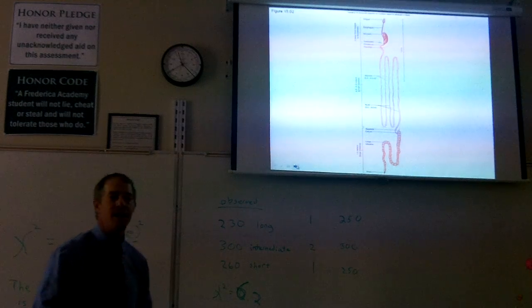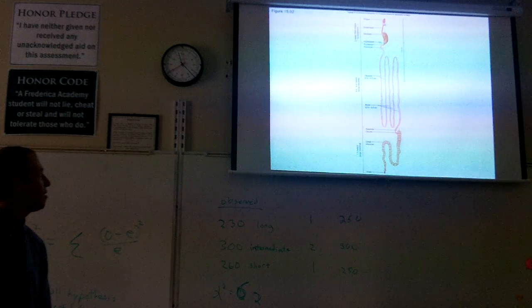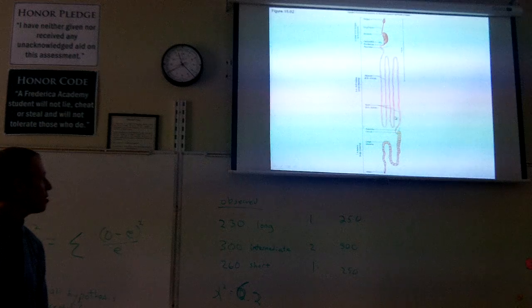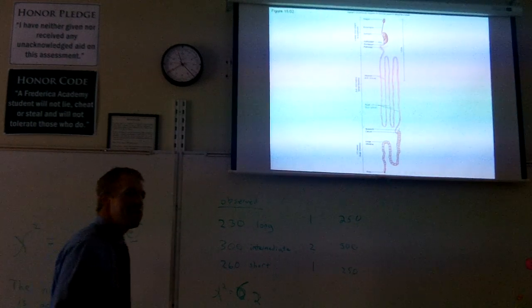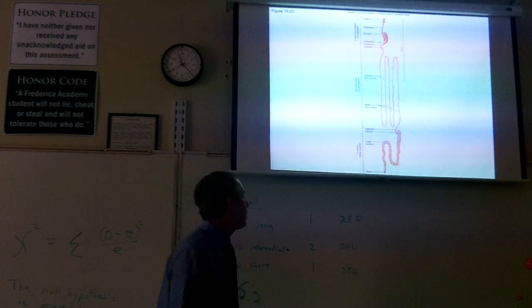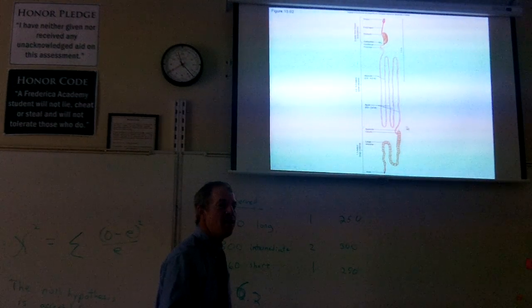There's the whole thing. We call the whole tube that goes from mouth, there's the tongue. From mouth to anus, the entire tube is called the alimentary canal. Everyone say it after me. Alimentary canal. Alimentary canal. That's this whole tube. It's about 30 feet long.